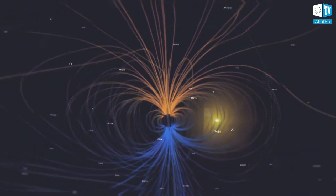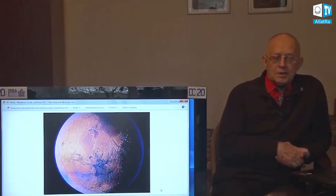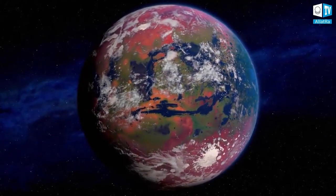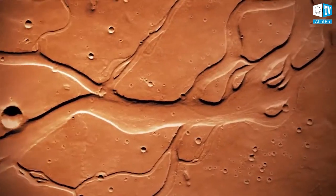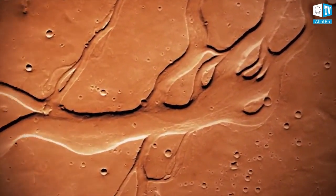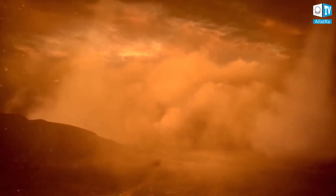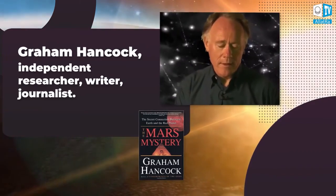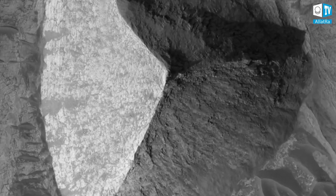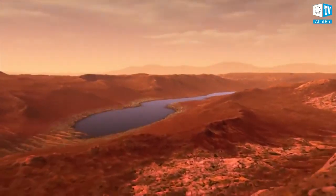Although there is undeniable evidence that in the past the planet had a strong magnetic field, geologist Professor Alexander Mikhailovich Portnov states, "The disaster on Mars has happened recently, only a few tens of thousands of years ago." This is evidenced by the excellently preserved condition of its relief forms, river valleys, and meteorite craters despite the powerful dust storms. Graham Hancock, in his book The Mars Mystery, quotes evidence from many scientists about the existence of a highly developed civilization on Mars, which perished about 20,000 years ago.